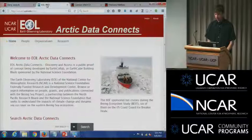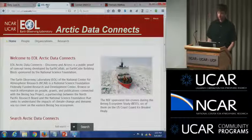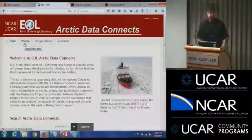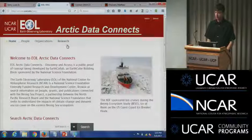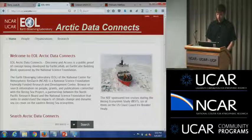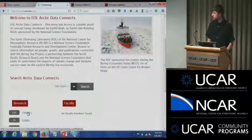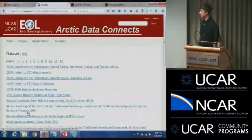And now I'm going to move more into the two systems that we've been working on. First, Arctic Data Connects, based here at EOL. So you see the same basic structure here on top: people, organizations, research, and these. If there were other entities, which I'll show in the UNAVCO case, you could add those. I'm going to jump down here to data sets, which is one of the extensions that we've done.